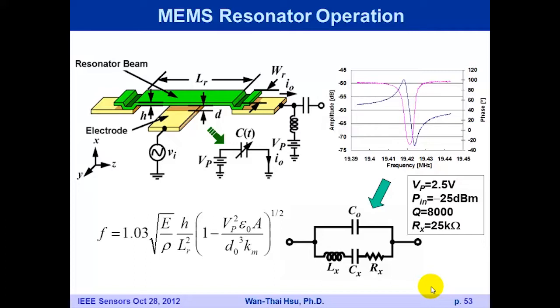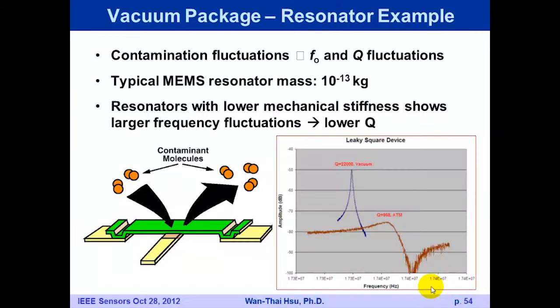The reason that the resonator can be used for vacuum detection is actually this gap. This gap is relatively small, so you have this squeeze film damping effect. What I'm going to talk about is that different designs of resonator actually have different squeeze film damping, so you can use different resonators to detect different levels of vacuum. Okay, so this is a slide that shows the resonator is very small, very sensitive to air molecules, and that's why it can be used for vacuum detection.